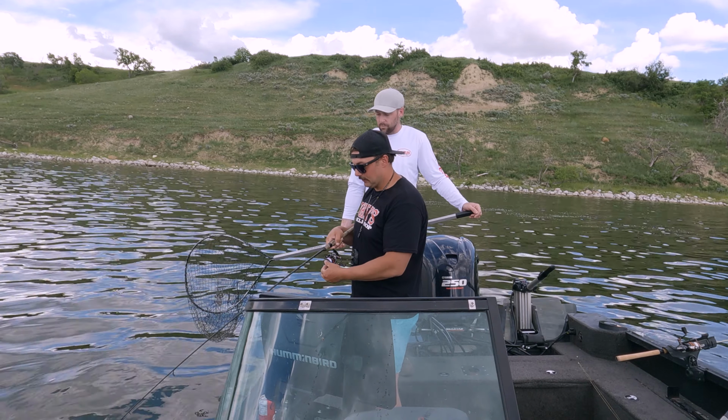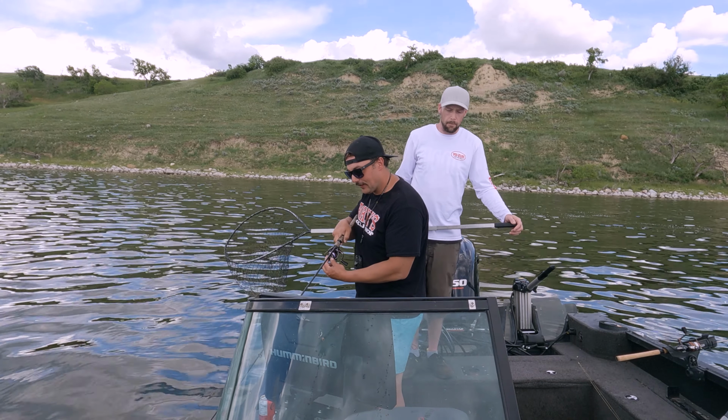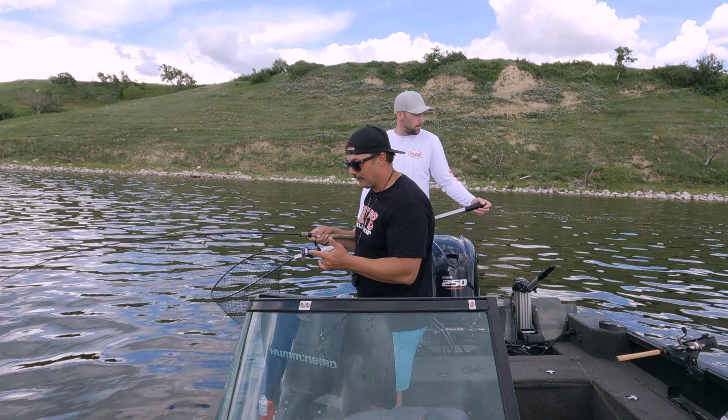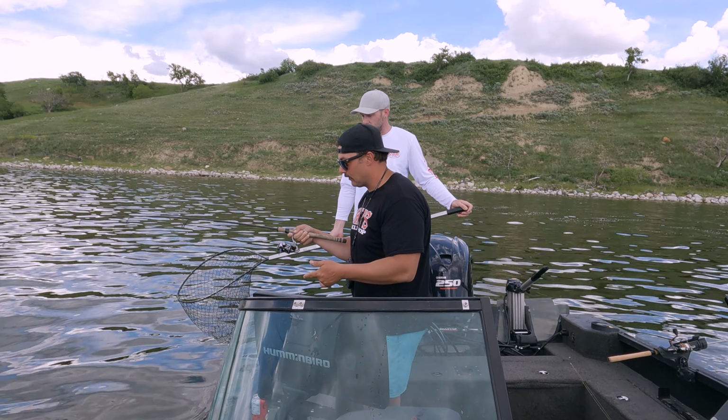Just a little rod too. I absolutely love this 6-foot IMX. I like rigging with my St. Croix, but I love jigging with my G Loomises.